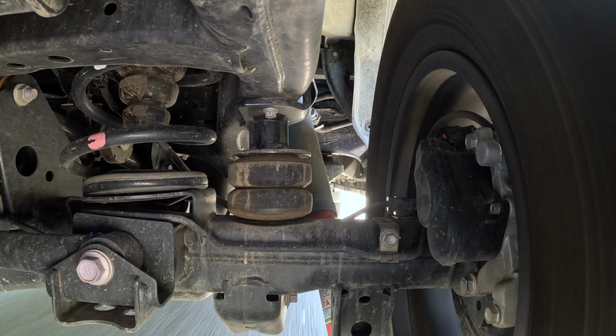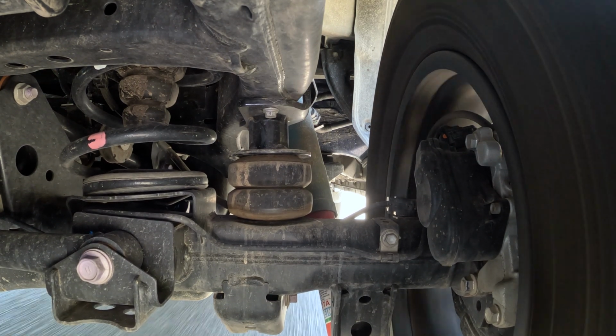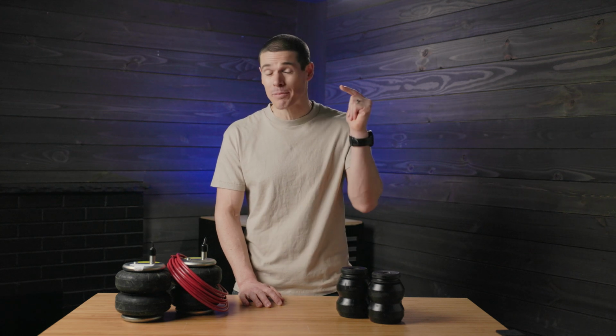The other piece that we need to consider is the cost of these units. Let's be honest, in these times of rising inflation, gas prices, and so on, you don't want to spend any more money than is necessary. An airbag system like the Airlift Load Lifter system can start to run a hefty bill. Once you have the airbags, compressor, controller, and you've got it installed, you're likely looking down the barrel of a $2,500 bill. Timbren SES, however, will run you a little over $300. That's $2,200 in money saved and kept in your pocket.